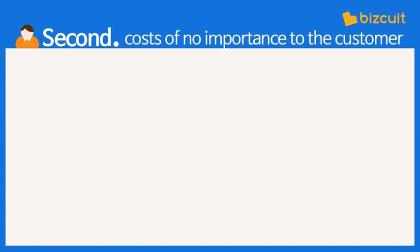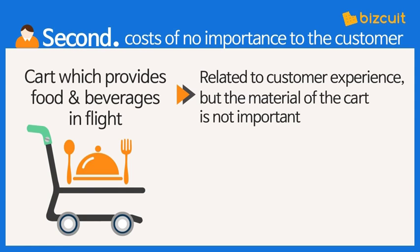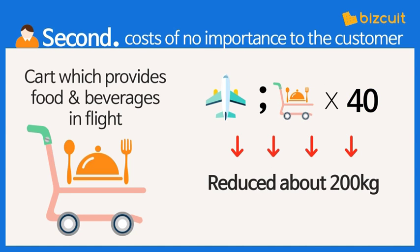Next, they cut the cost that was related to the consumer experience, but not of importance. For example, they examined the cart, which is used to serve food and beverages to passengers. It is related to the consumer experience, yet the material it's made out of is not really important. So Asiana changed the heavy aluminum carts to a lighter plastic material. Considering that each plane carried 40 carts, the plane was able to save about 200 kilograms for each load.